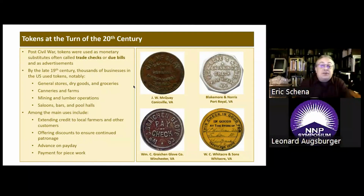Now, tokens at the turn of the 20th century is really where the story starts. Tokens as such have a very long history in the United States. After the Civil War, the tokens were primarily used for two main reasons. One is advertisements. They were often called store cards, or as monetary substitutes, frequently called at the time trade checks or due bills, or simply checks. Though they had other nicknames like bingles and clackers and similar tinnies, things like that. And it is this type of token that we're going to be focusing on today.